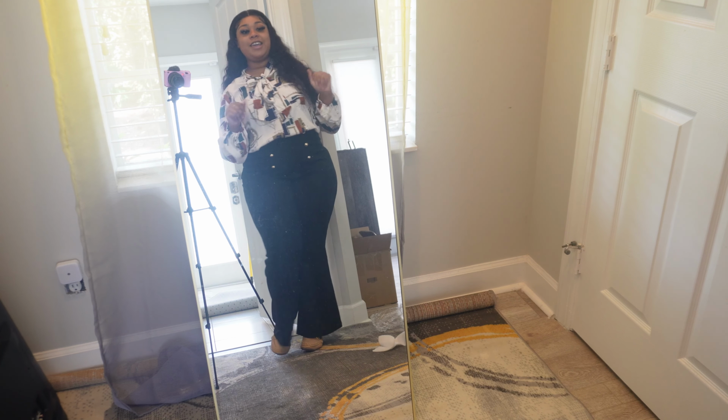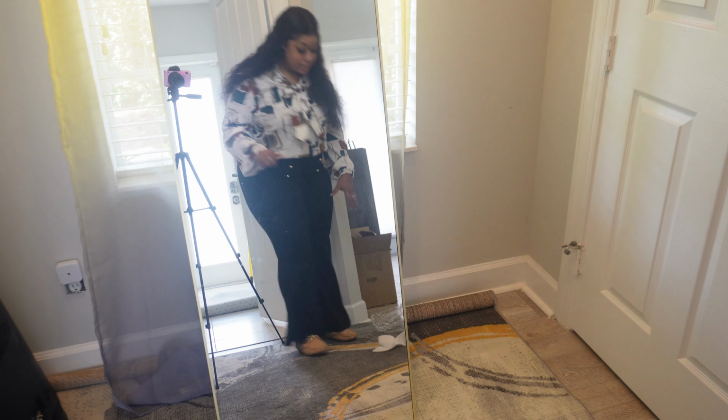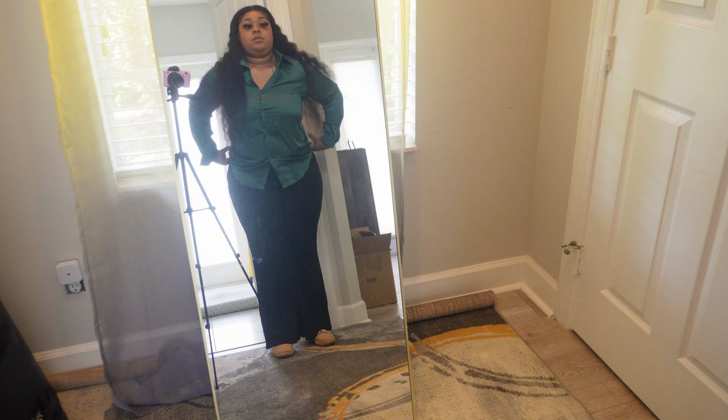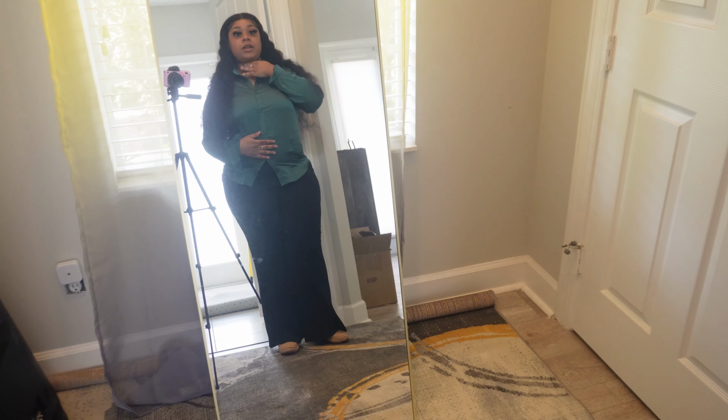I like this fit though. I ain't even gonna lie. I like it. Okay, let me go put the next one on. Anyways, here's my other outfit. This shirt looks kind of, I don't know, same. Have my little necklace on.